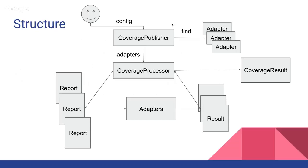We have a Jenkins publisher which will find all those adapters. If we want to implement a new coverage tool, we only need to implement an adapter, and the coverage publisher will find them and show them to users, so the user can configure them. And once the user has configured them, the coverage process will find those reports and pass those reports to the adapter. The adapter will convert the report to a result. Finally, the coverage process will aggregate those results into the coverage result. So this is the basic structure of our plugin.